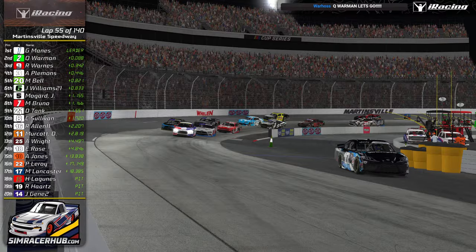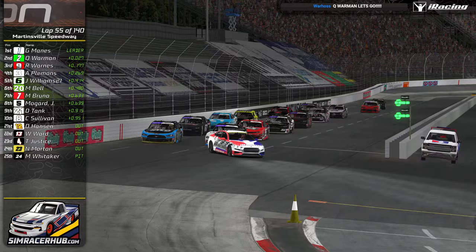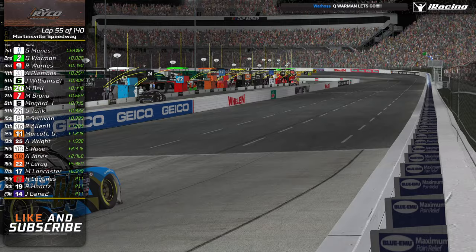Well, the lights are out, all in chase car. Fred will make the hard left turn down on pit road as a couple of stragglers try to catch up to the tail end of the field. It's going to be Maines, Warman, Warns, Clemens, Williams, Bell, Bruno, Mogard, Hank, and Sullivan who will lead us to the green flag. 55 laps out of 140 completed as they hit the restart zone.